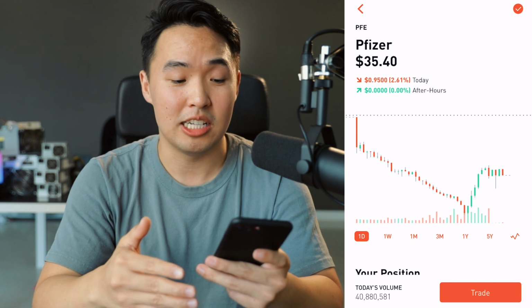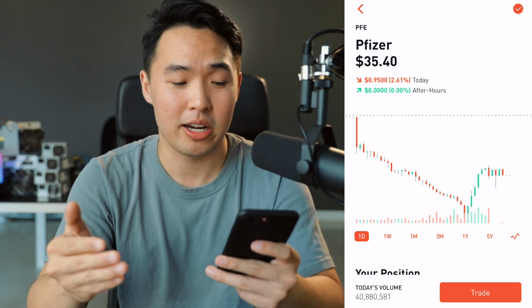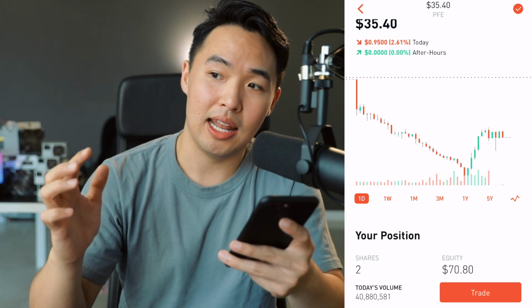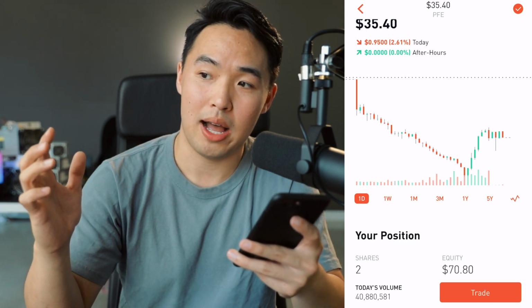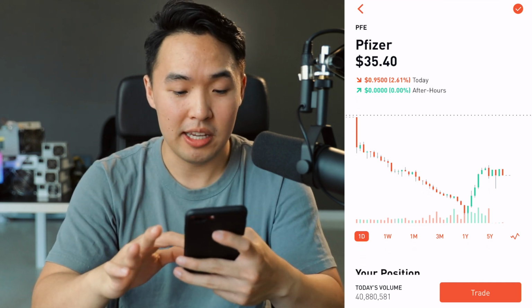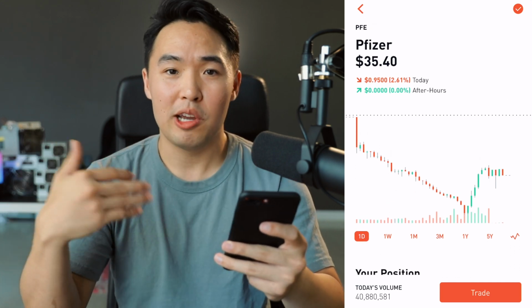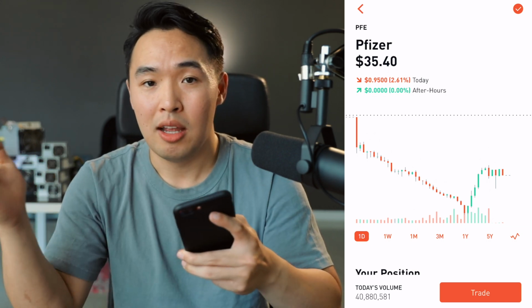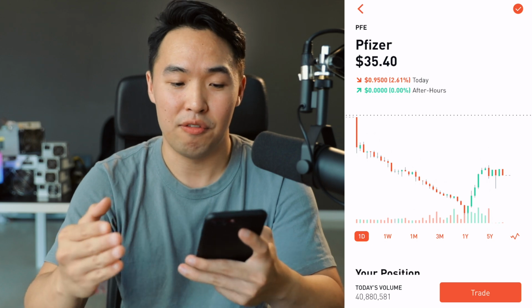Buying stocks on Robinhood is probably the easiest way to invest in the stock market. There are no commissions on trades. And I need to wait for this motorcycle to go by. So there are no commissions on trades and it is very beginner friendly. But after you get your portfolio probably in the tens of thousands or hundreds of thousands, you should probably look to bigger brokerages that might be able to fulfill your needs.